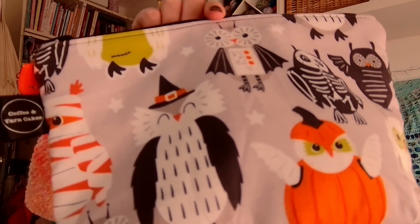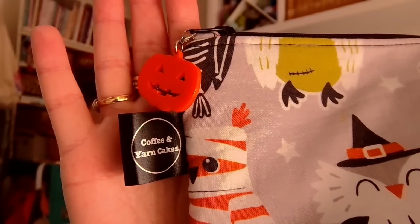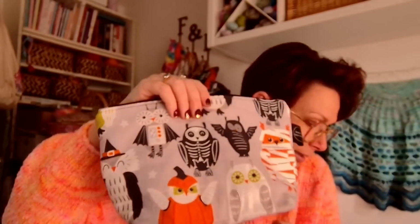To be honest, I'm not rushing with these because it's past Halloween. They might stay on the needles for a little bit. I'll try and get the heel done this evening and then move on a bit more, and then at least it'll be some easy knitting to go in my bag or something like that. They live in a bag by Coffee and Yarn Cakes, which is one of our Halloween bags. That's lovely. So that's the first work in progress.